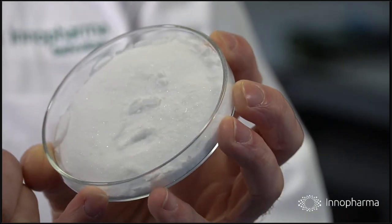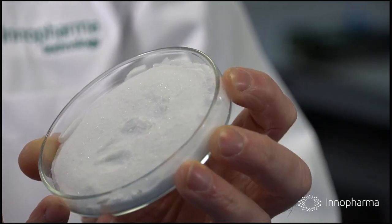There we go. And we can see the crystals twinkling in the light. Right. So yes, obviously one of the reasons that we want to be able to control the particle size, and this will come up in the next demonstration as well, is so that you have uniform distribution, not only in the tablet for delivery, but also for absorption in the body.